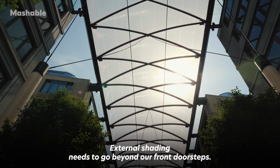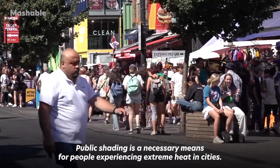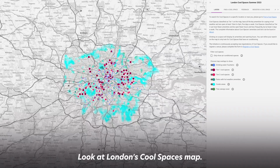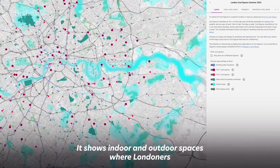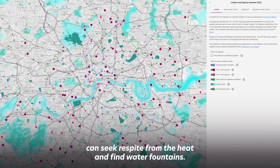External shading needs to go beyond our front doorsteps. Public shading is a necessary means for people experiencing extreme heat in cities. Look at London's Cool Spaces map. It shows indoor and outdoor spaces where Londoners can seek respite from the heat and find water fountains.